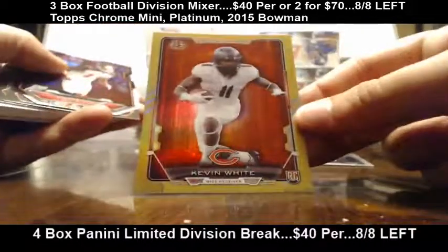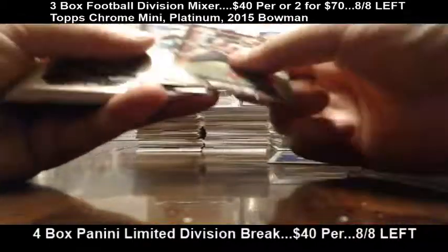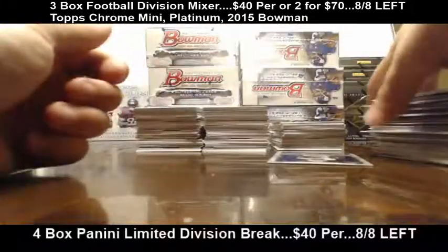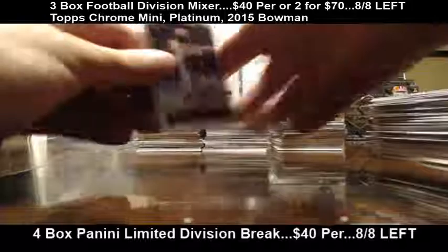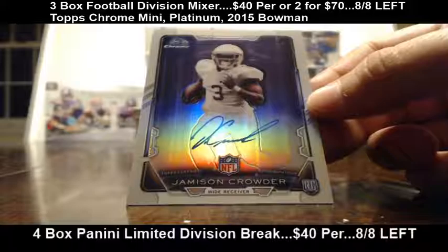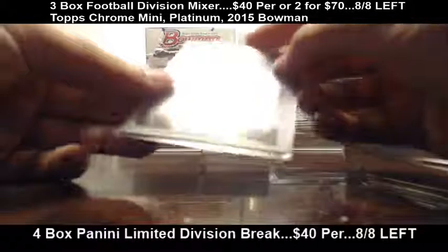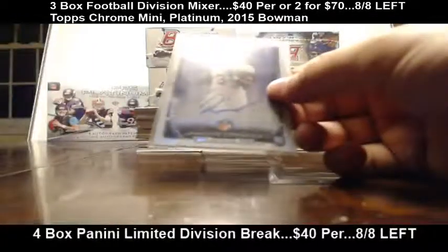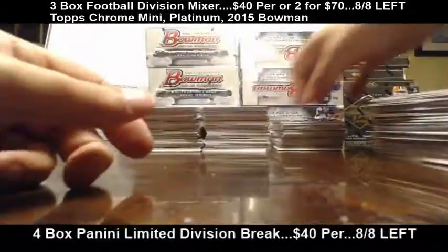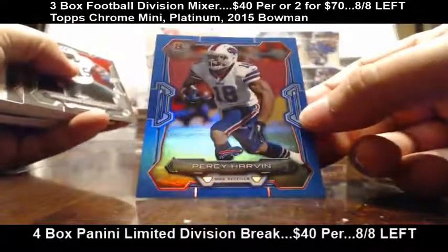Kevin White, gold. And the auto, Jameson Crowder. There's auto number three. Oh, I'm sorry, Percy Harvin. Blue.